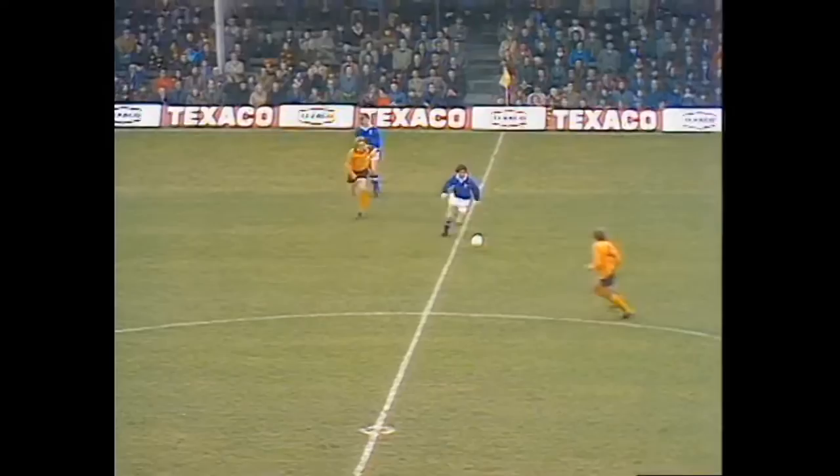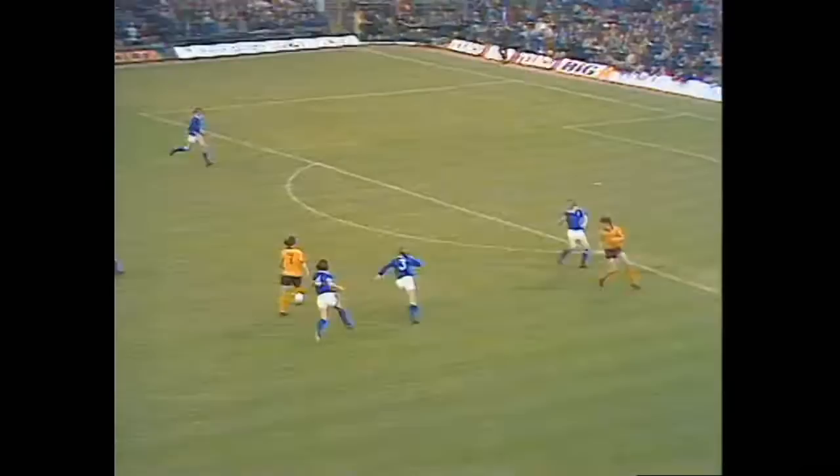Oh, and a break on for Hibbett. Have to hurry. Talbot's coming back to him. It's on for the shot. Left footed. What a beautiful goal. Oh, what a smasher.